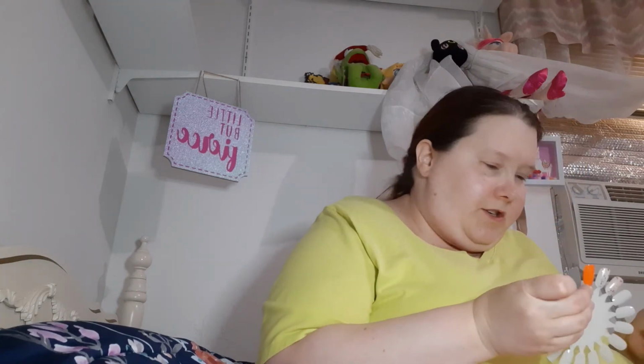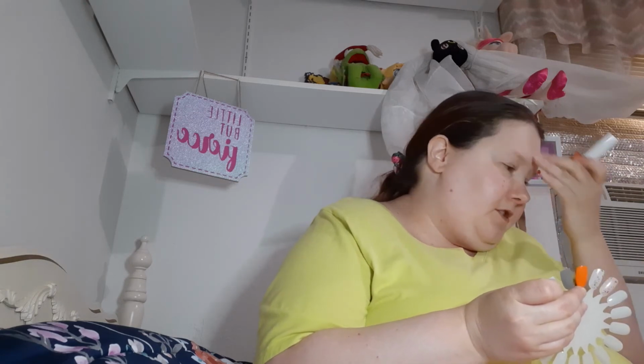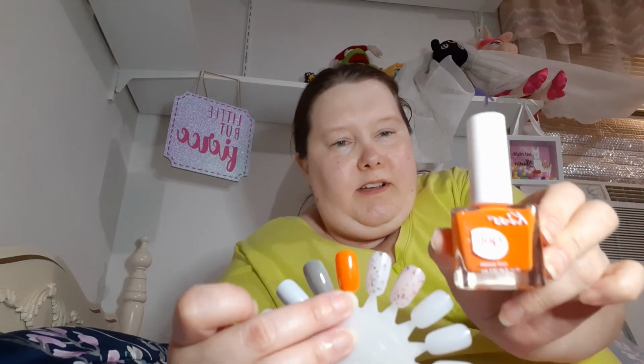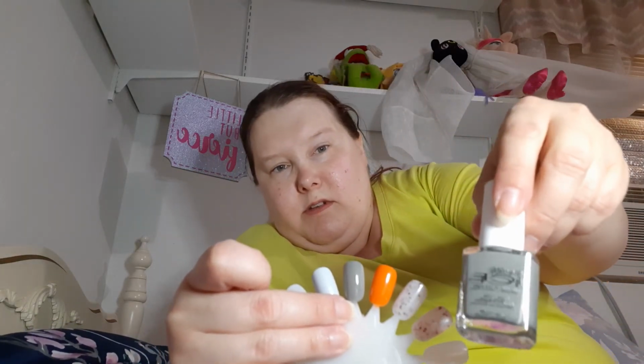Next is this orange. I really like this orange. It's so different. It's from Kiss. It's their gel. It's one piece of strand of hair. It's called Orange Aid. I like that orange. It's so bright. Next is, was it this one? Yeah. This one is from Pure Ice, and it's called Hit the Road. I like that.